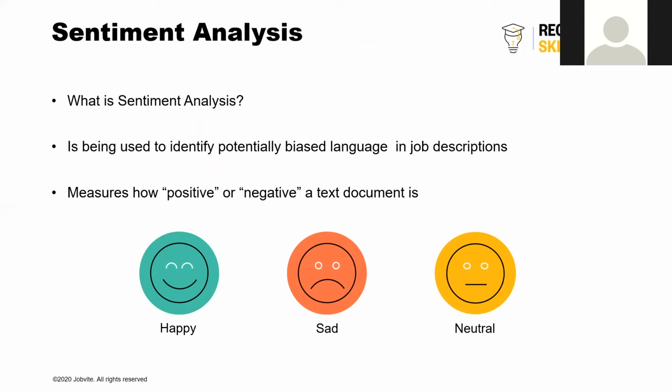If you're a woman, have you ever read a job description and even though you were qualified, maybe you thought you weren't and didn't apply for it? Did the job description sound a little masculine or maybe have a male undertone and you unconsciously passed up the opportunity to apply? Don't worry, this feeling you had might have been true. The job description you were reading might have had biased language.